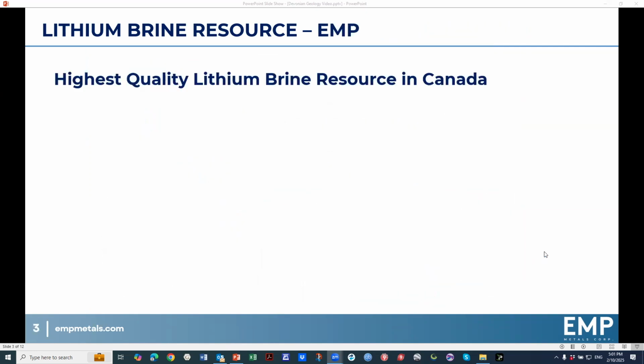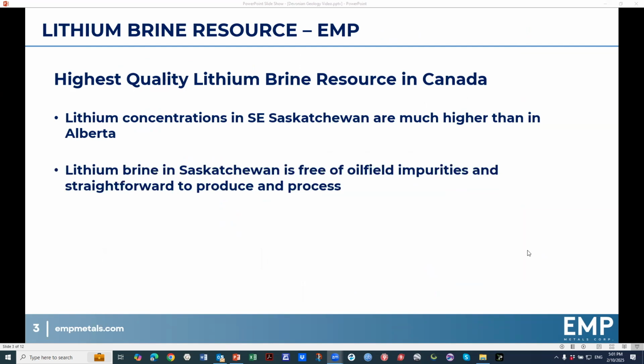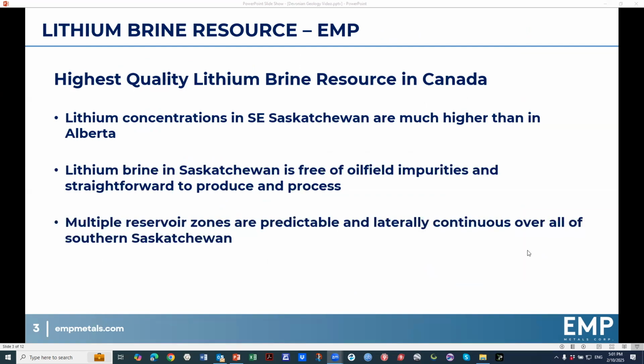We're going to look at why EMP has what is probably the highest quality lithium brine resource in Canada. Lithium concentrations in Saskatchewan are much higher than in Alberta. That brine in Saskatchewan is free of oil-filled impurities, and therefore it's straightforward to produce and process. There are multiple reservoir zones in Saskatchewan. They are predictable and laterally continuous over all of southern Saskatchewan.